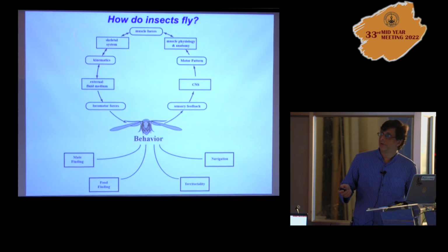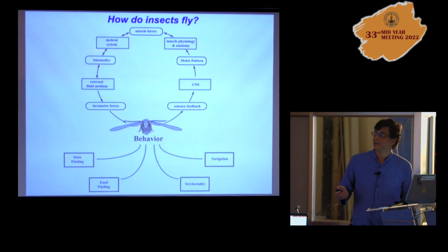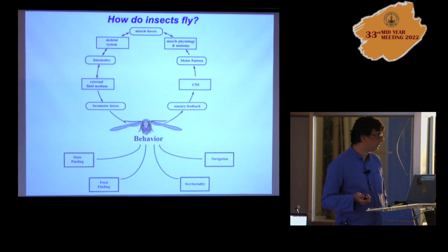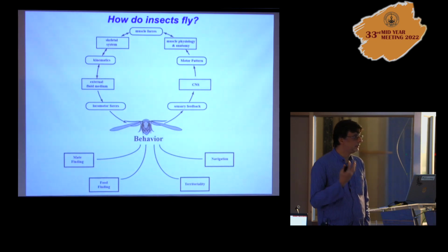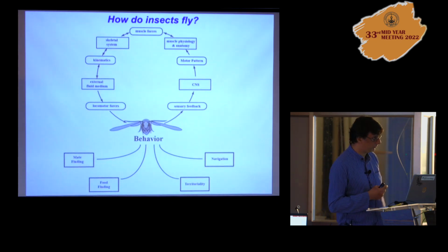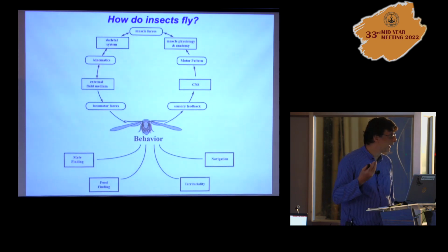And then, of course, the wings move, and they move in very subtle ways, as you've just seen. The wing kinematics will then push the external fluid medium around, which will cause locomotor forces, which is what we see as the behavior. So that's really the full extent of this. Now, there are many aspects of this when I talk about mechanics specifically.